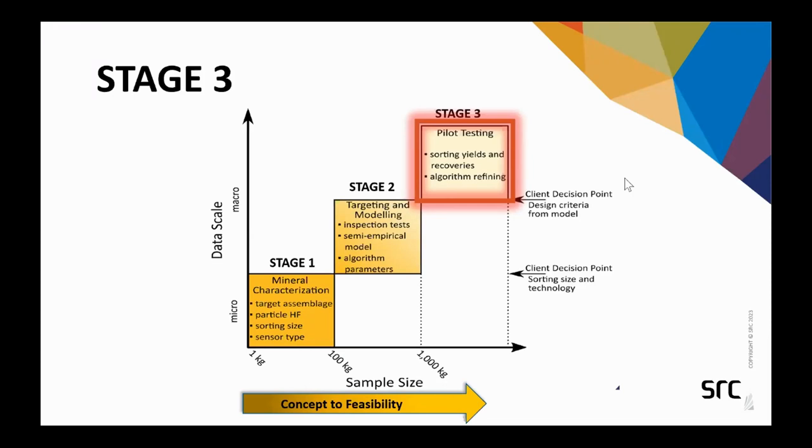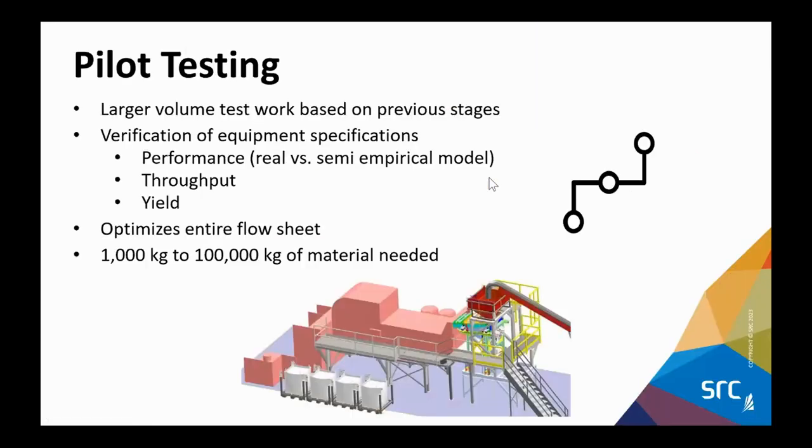And so if it's at 30 millimeters, we can run 30 tons an hour and achieve those same yields that we did in those lab and bench scale and pilot scale test work. And so we'll refine that algorithm, and then you'll be left with a model at the end of the process that you can use to then calculate how many sorters and the overall efficiency of that equipment. And so here we'll gauge performance, so real versus the model, your throughput and yield. We'll optimize that entire flow sheet.